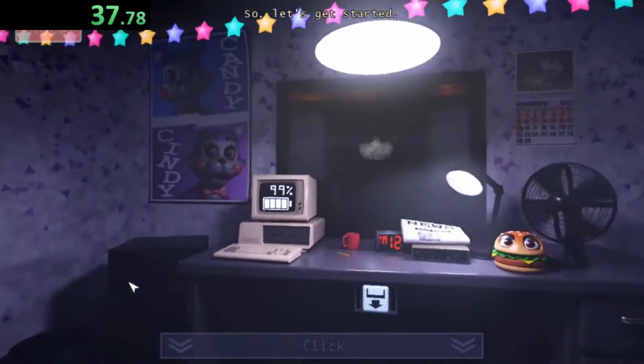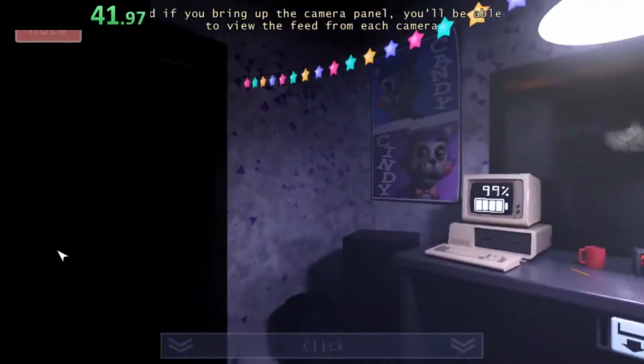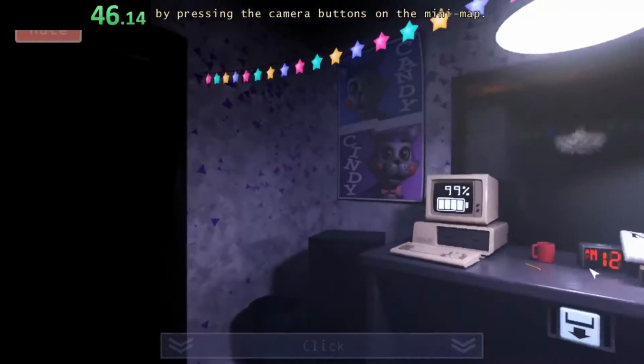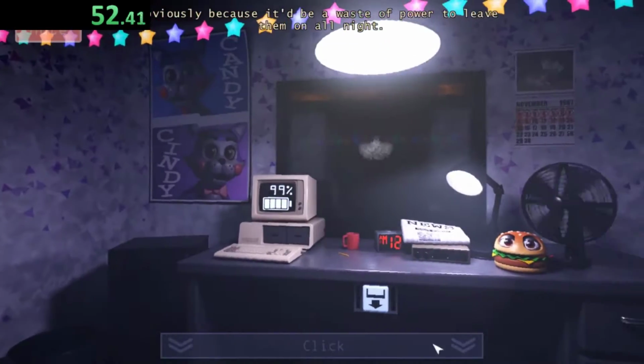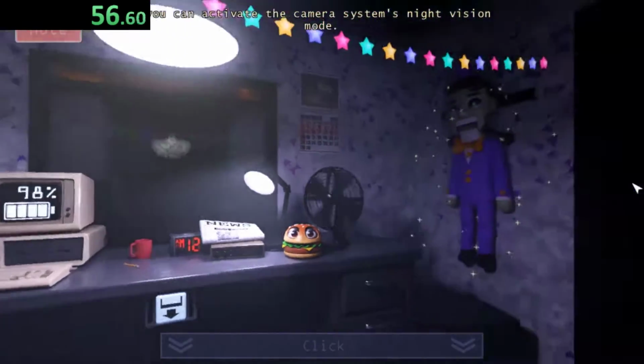So, let's get started. We have security cameras all around the restaurant, and if you bring up the camera panel, you'll be able to view the feed from each camera by pressing the camera buttons on the minimap. Now, our lights are always off during the night, obviously, because it'd be a waste of power to leave them on. So to actually see something on the cameras, you can activate the camera system.